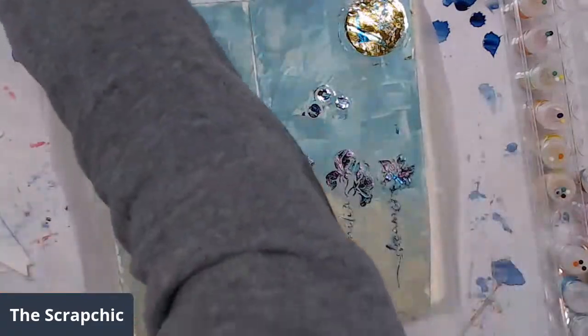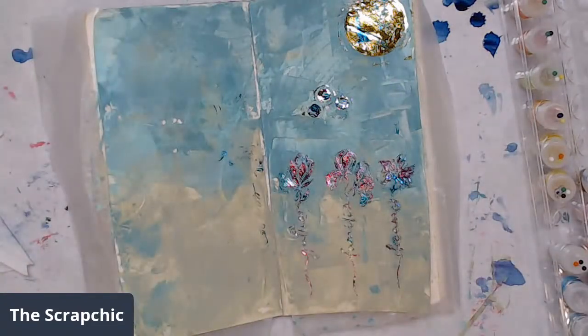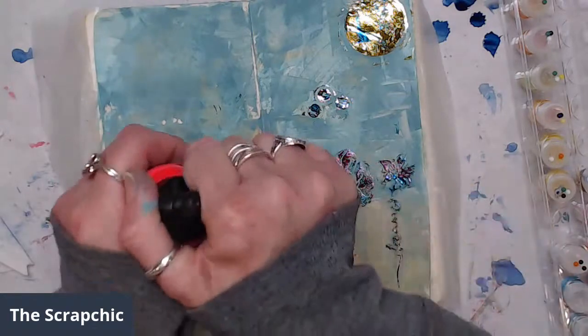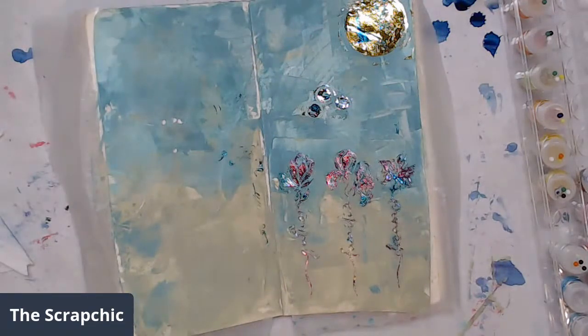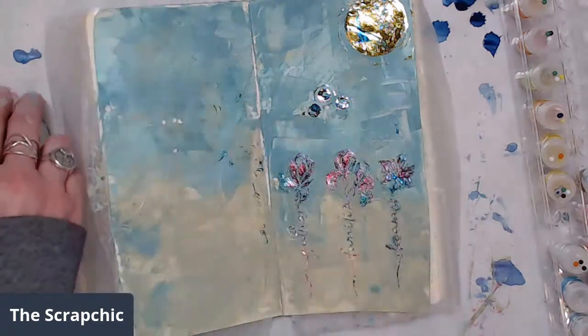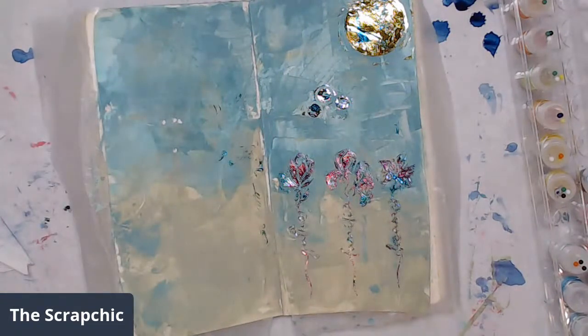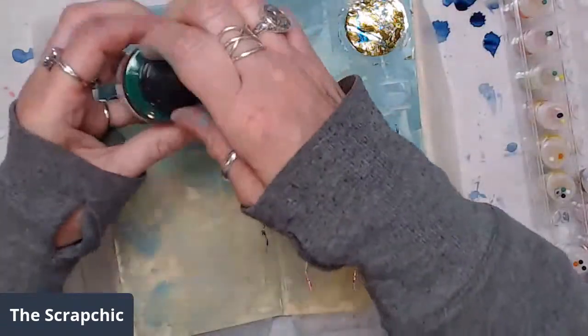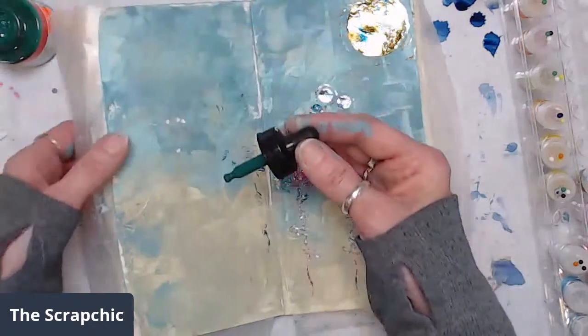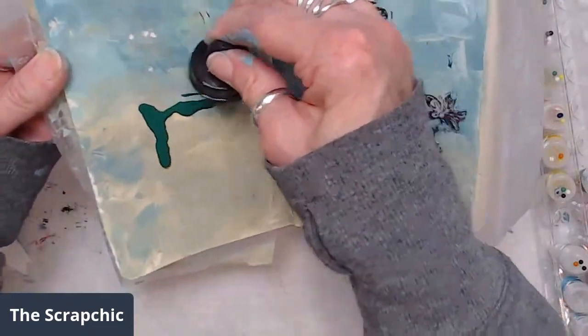Oh, let's try some inks too. Let's do a couple inks. Some spray and ink. I will never get bored with this product. Oh my gosh, it's so fun. Oh, that's the really bright one. Let's see, do we want to go bright? That might not show. That's crazy green. Let's go with this green. Let's just try some.